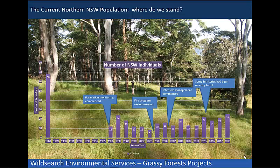So it's an encouraging trend, but we don't know if it's real or not yet. We think it is, because this year, between the 2016 survey and the 2018 survey, we've got 4 new pairs in areas that we surveyed previously and now are turning up. So it's encouraging, and it does generally show that there's a response to imposing a more frequent fire regime.